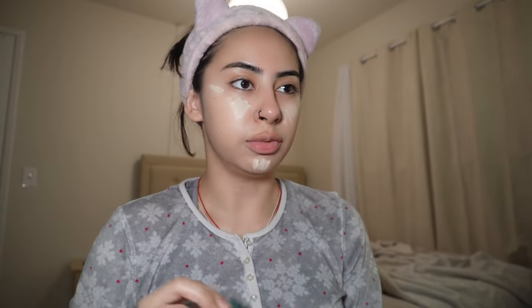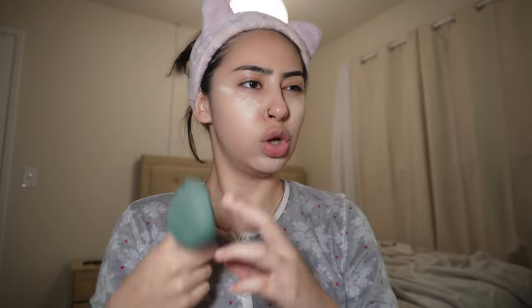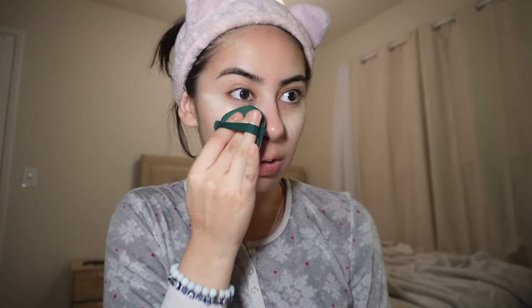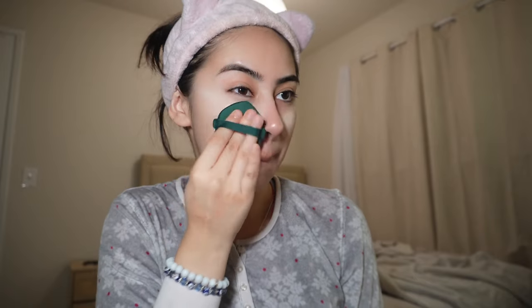I'm gatekeeping the concealer because we're boycotting, and I know some people are gonna be upset, but it's like, grow up, okay? Grow up. The trick is to not put it directly under your eyes. I actually like to put it in this area and on the side. And again, this sponge blends so seamlessly.